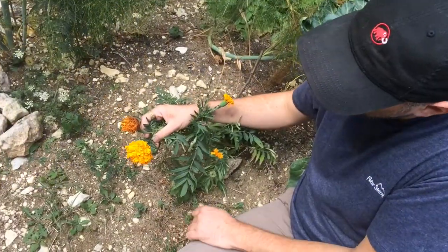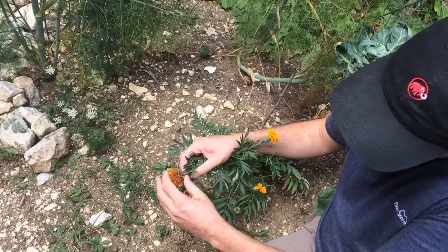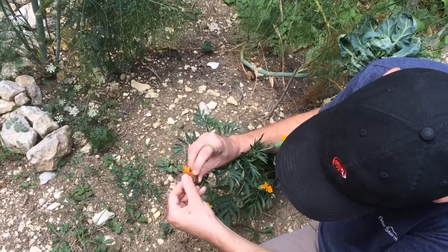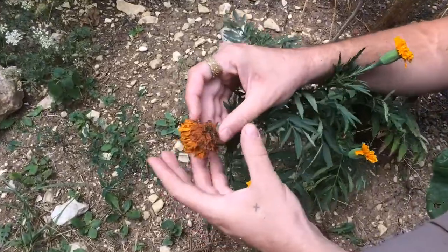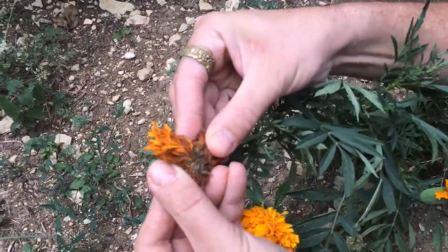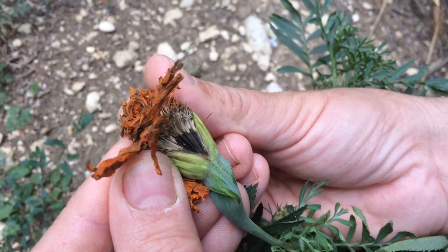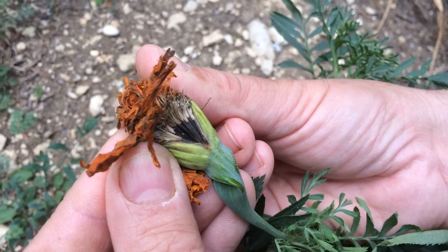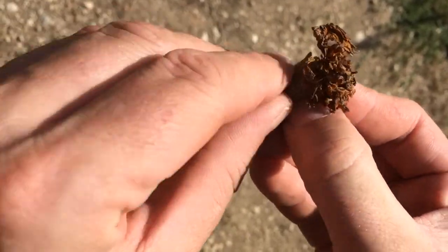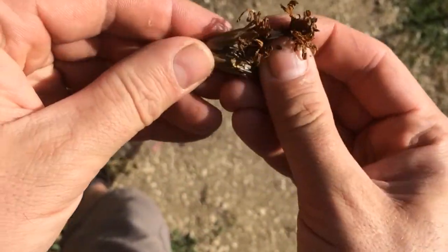Same rules apply with flowers like marigold. There's the flower in bloom, there's the flower beginning to die off, and the seed, you'll see, is already starting to form inside that. Once that's completely dry will be the time to harvest your marigold seed. You can see the seeds inside there, they look almost like little porcupine quills. Very easy to distinguish. This is a dried marigold head from a couple of years ago. I crack it open. You'll see there the dry seed.